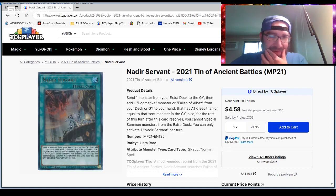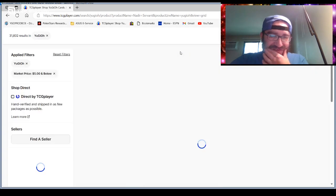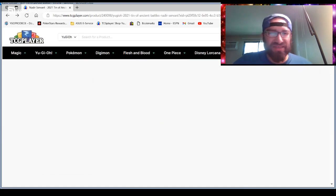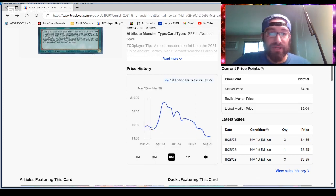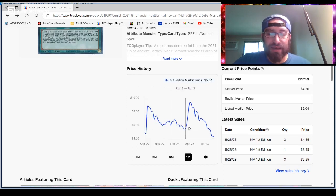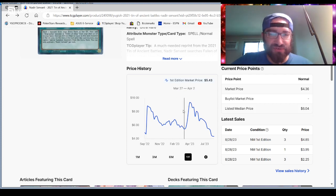I wanted to talk about the Dogmatica stuff, though, real quick. Nadir Servant is finally under $5. Finally, a penny stock. Isn't that exciting? I don't think it has been before, though. I mean, when this thing came out, it was around a penny stock before. It was getting there, and then it just shot up because everybody was like, wait, I can get triple Nadir Servants for $20. This is too good to be true.